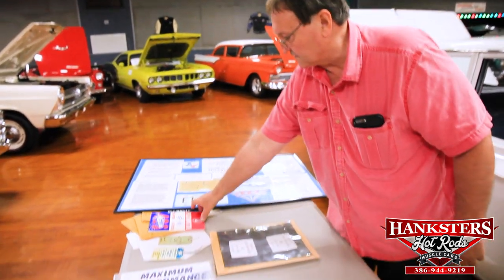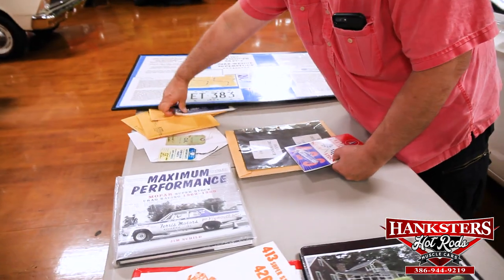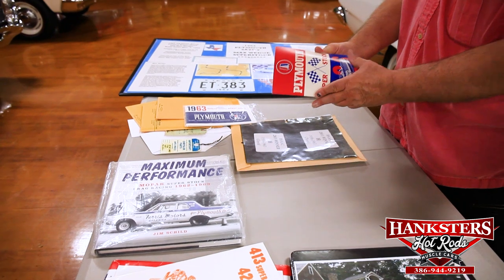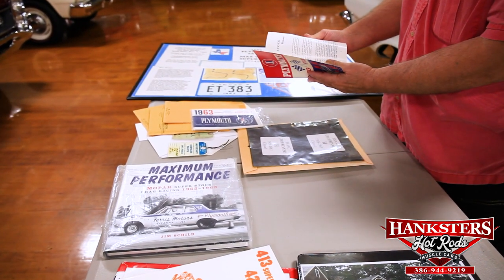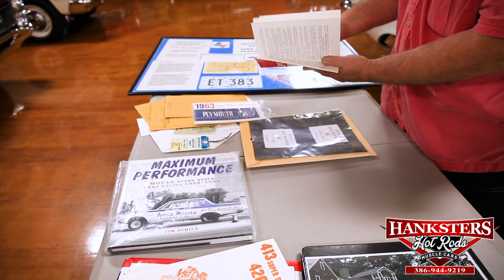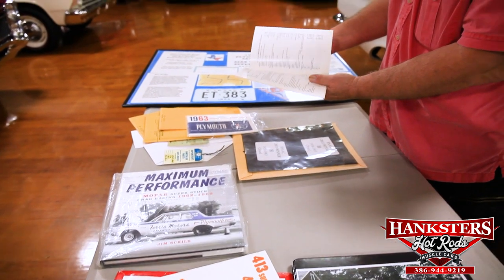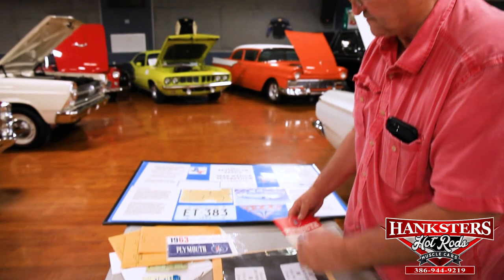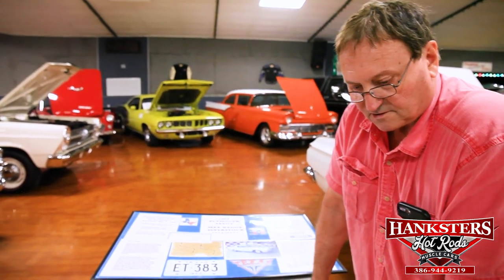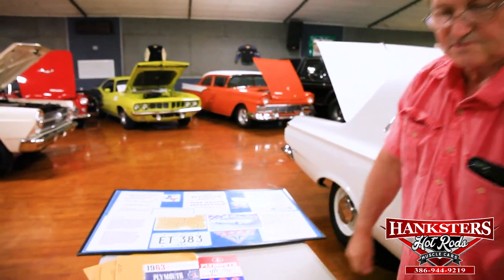This was an addendum to the owner's manual. The standard owner's manual didn't list anything about a 426 Super Stock car. Plymouth called them a Super Stock. Dodge called them a Ram Charger. But this is everything specific to a 426 Max Wedge, specification wise. We have everything for this car, everything. This is a great find.